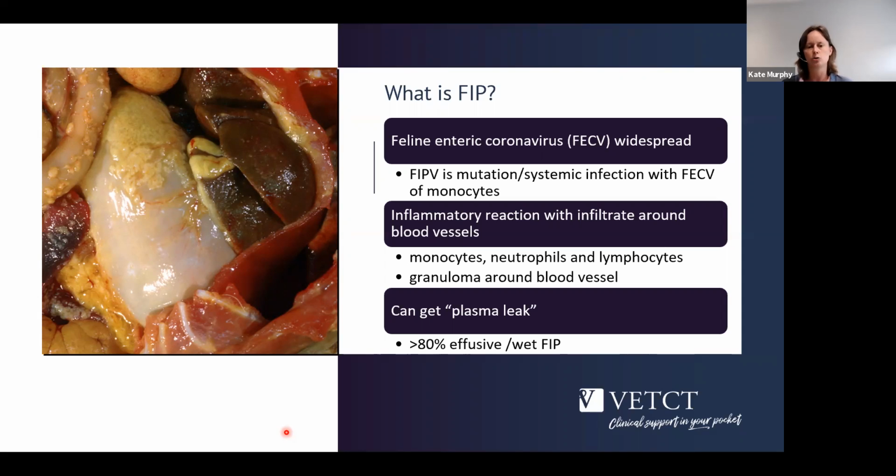When we talk about FIP, we're talking about when that virus has become a systemic infection rather than staying in the intestinal tract, often associated with mutations in the virus that allow it to become invasive and systemic. It then targets the monocytes once it's become a systemic infection. In that small proportion of cats that go on to develop FIP from their enteric coronavirus infection, they develop an inflammatory reaction, which tends to be focused around blood vessels, and it's a mixture of cells. These are the pyogranulomatous inflammatory lesions that get reported: monocytes, neutrophils, lymphocytes. Sometimes it causes granulomas around the blood vessels, and we can see those grossly in solid organs. Other times it causes a vasculitis type of issue, and we get this leak of fluid, and this is the majority of the cases of FIP that we see, where they have effusive or wet FIP.